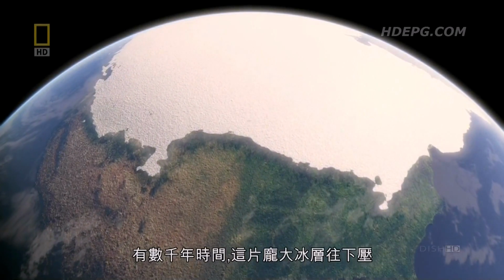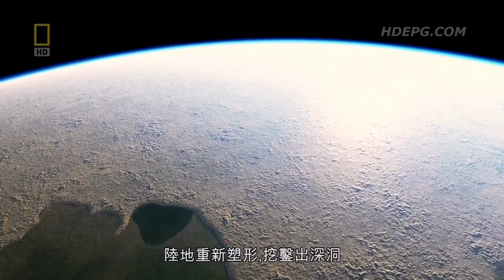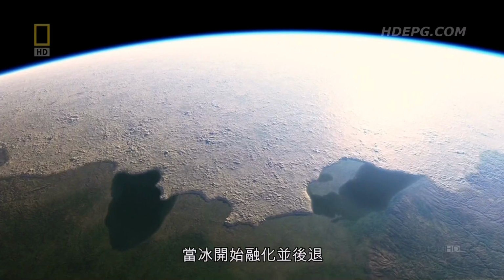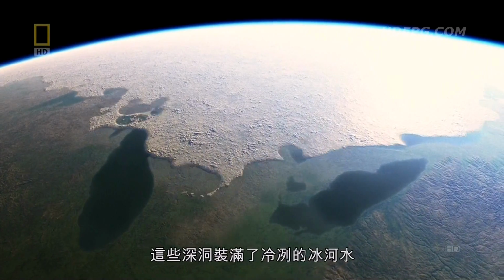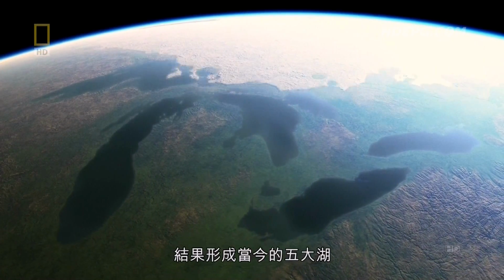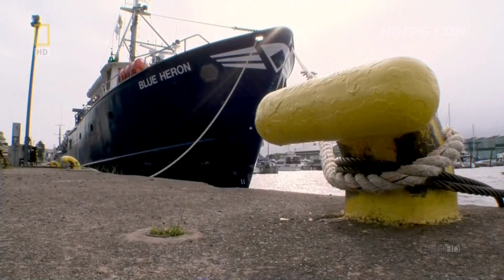For thousands of years, this enormous ice sheet presses down, reshaping the land, gouging deep holes. When the ice begins to melt and retreats, these deep depressions fill up with cold glacial water. The result? The formation of today's Great Lakes.